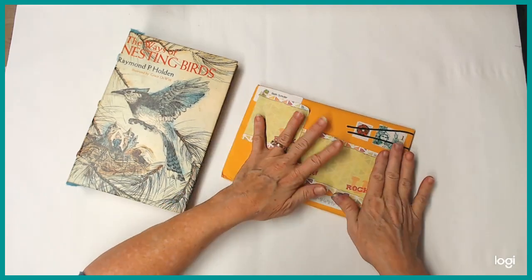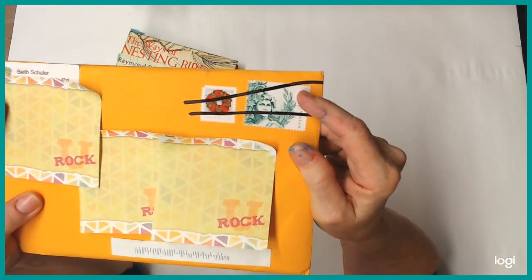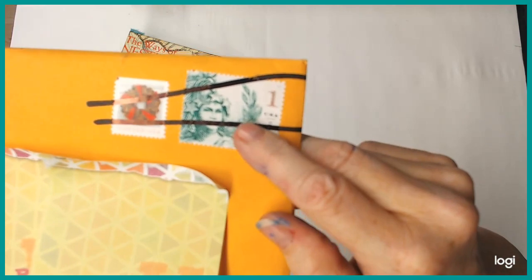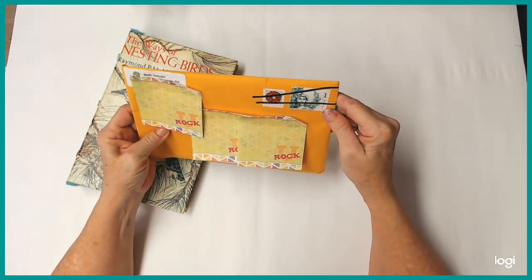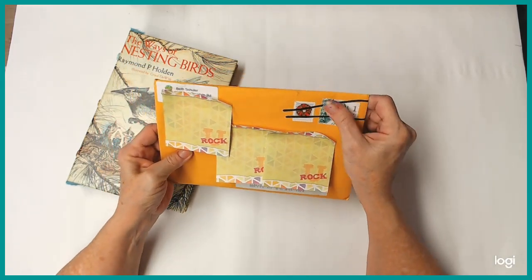I covered up the addresses because I wanted to show you this pretty stamp. I've never seen one of those before. Isn't that pretty? It's a $1 stamp. I didn't even know they made $1 stamps. Anyway, I like it, and it's embossed.